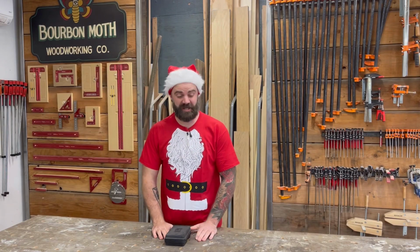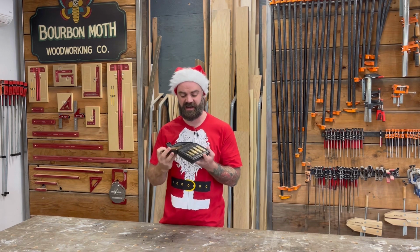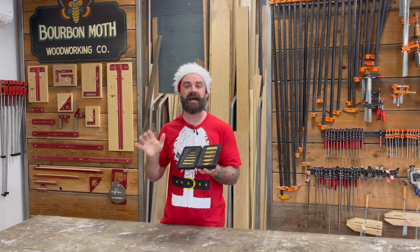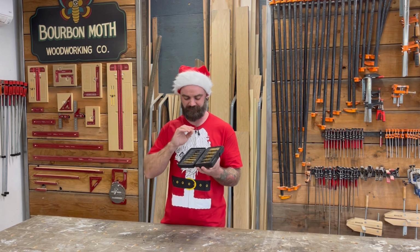Next on the Christmas shopping list is these. Now, if you're wondering what's in this mysterious black case, this is a set of brass setup blocks. If you've watched any of my YouTube videos, you know that I am constantly using setup blocks to measure saw height, to measure thickness of dados. I use these things all the flipping time.